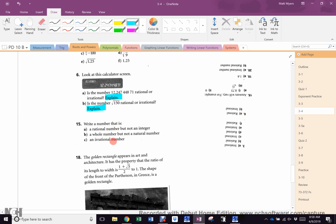15, A, B, and C also didn't have an answer. Can somebody give me their answer to 15A? Pardon me? 3/4. Absolutely correct. Or any other fraction or decimal. A whole number, but not a natural number. 0, that's the only one. Any irrational number. Pi, square root of anything that isn't perfect. All right, good.